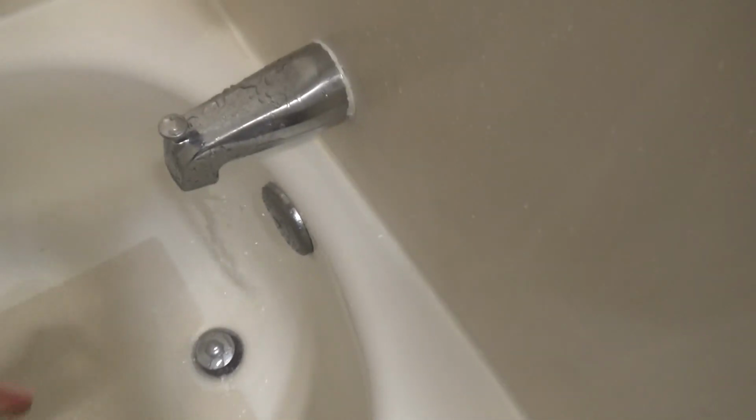The tab automatically goes down when you shut it off. Oops, I dropped a towel. So there's the shower for you all. It's also got an arched shower curtain, as you can see.